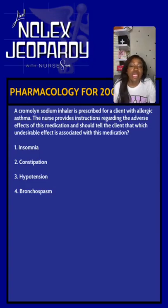All right, we're looking for the undesirable effect. So obviously undesirable. Which one don't you want to happen? No thank you to this one. I don't want this one to happen. This one's particularly undesirable. Return to sender, I don't want it. Which effect is associated with this kind of medication?